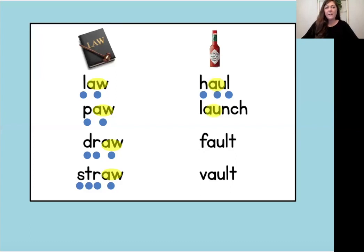Do you see anything else in this word that we need to point out? CH, yes. We're going to underline the CH to remind us that CH spells the ch sound. Let's go back and make the sounds in this word to read it. L, ah, n, ch. Launch. That word is launch.